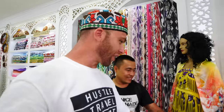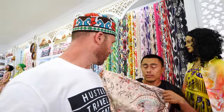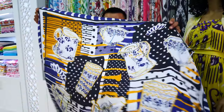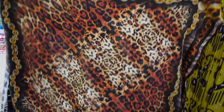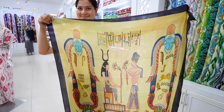So right over here, they have scarves, right? So you were telling me these scarves cost 8,500? No, 100,000 sum. 100,000 sum. But 100,000 sum is exactly like 10 US dollars, a little more, like $10.50. But they're beautiful. Wow. My friend here was telling me that if you see this in Turkey, they'll be selling it for like 50 euros. And that is true because I've never seen it this affordable in my life. But that's not Uzbekistan, that's Egypt.